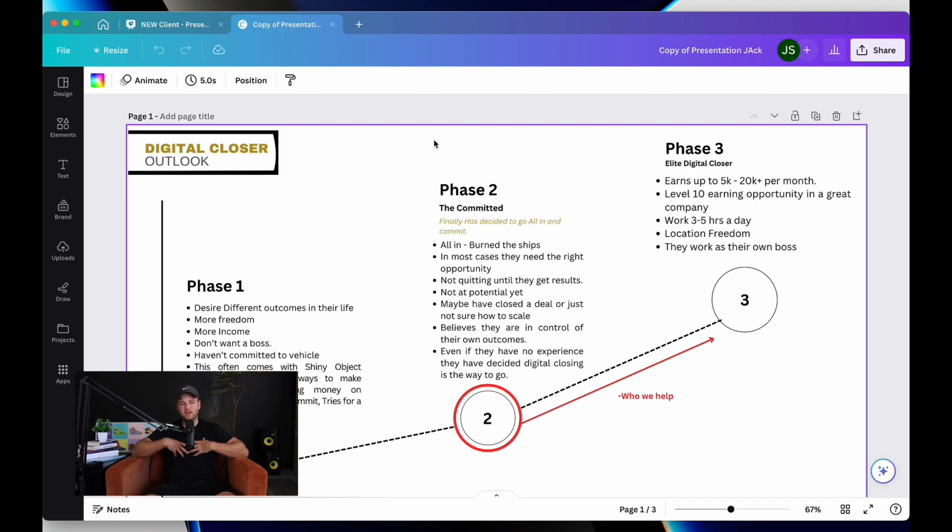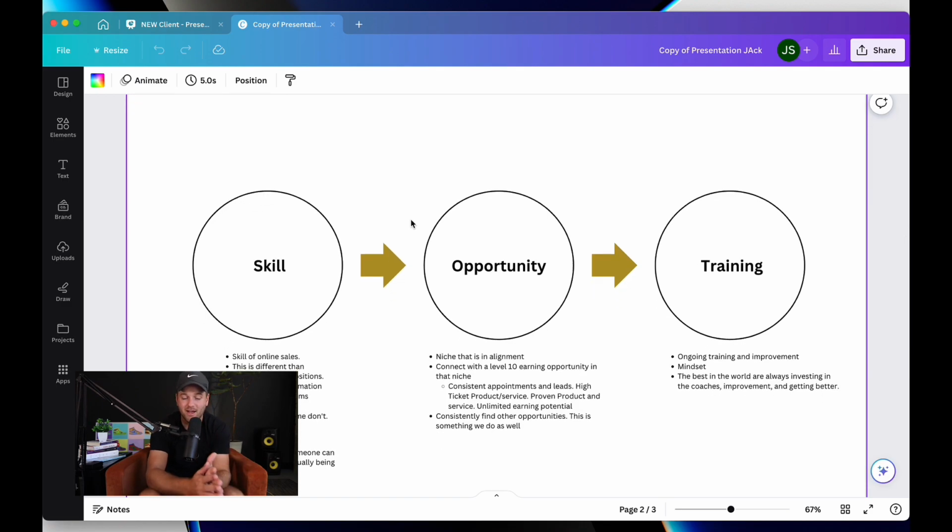What we specialize in is helping phase 2 go to phase 3 and really scale up. I'll talk about my offer later in the video, but if you're someone who's committed, you're all in, and you feel like you're in that phase 2 and you want to really see growth and change, I would definitely check out what I'm going to show you at the end of this video. But that's only if you think this is going to work for you. We help phase 2 go to phase 3, and we do this by this 3-step process right here. And this is how I did it, okay?